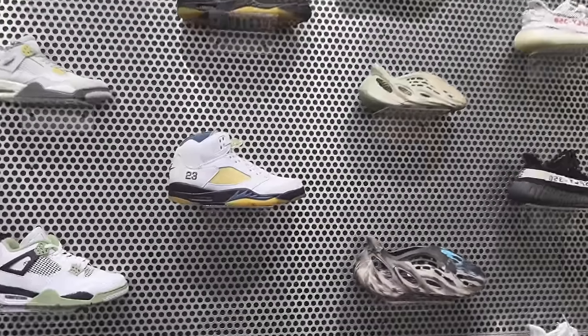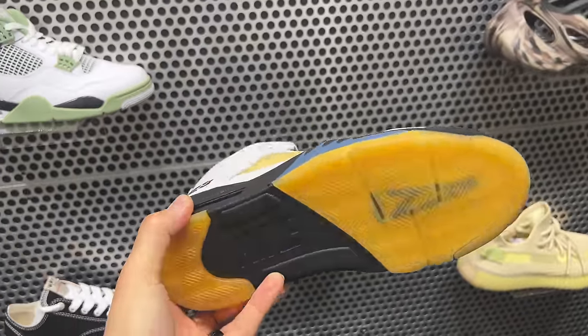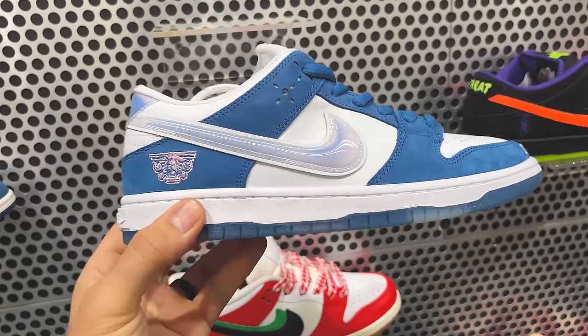Everybody's talking about the AMA 5s. They're like, bro, why don't you like the AMA 5s? I like them. They're cool. I'm just not gassing them up like that. This is another shoe I missed out on, but I still need to add these to my collection.